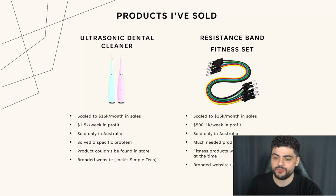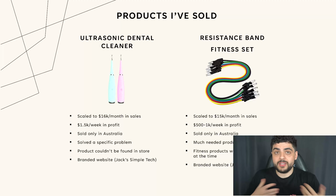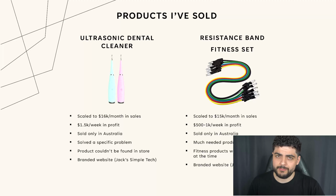Again, I sold only in Australia. It was a much needed product during the pandemic. So no one in Australia especially was selling fitness products. You couldn't get them anywhere. You could barely even get them from suppliers. I had a lot of supplier issues. I changed suppliers like 5 times because that's how scarce it was. There was just nothing out there. And that made it good for me because when I could get suppliers on board, I could sell really well.